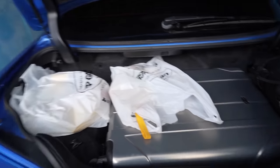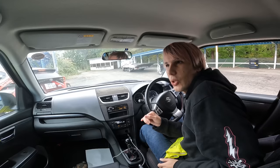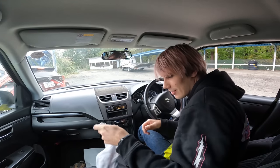Hi! I'm thoroughly impressed how much you fit in this trunk. It's impressive. Yeah, we have more in the back seat. We're like stuck. So I guess you guys know that Grant and TJ are here now.